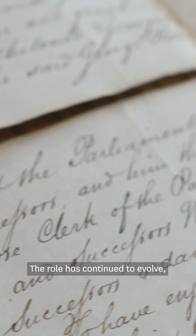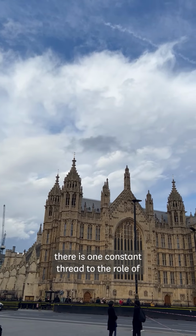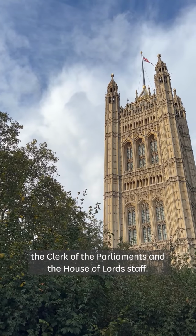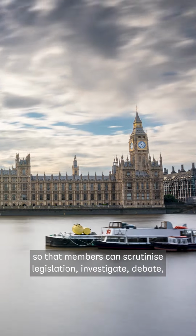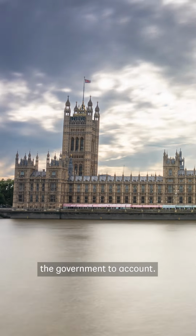The role has continued to evolve, but throughout the change and evolution of the last 200 years, there is one constant thread to the role of the Clerk of the Parliaments and the House of Lords staff. To support the UK's parliamentary democracy so that members can scrutinise legislation, investigate, debate and influence policy areas in the public interest, as well as holding the government to account.